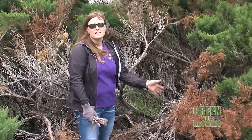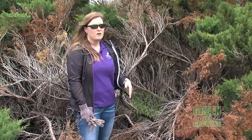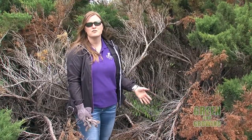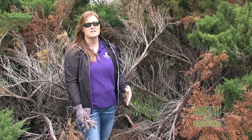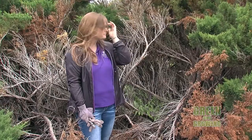Now on cedar trees and on junipers, we've been seeing a lot of damage from a little insect called a bark beetle. Bark beetles are an insect that come in as a secondary pest on plants that are already stressed. And like I mentioned, we've had a lot of environmental stress, a lot of drought stress over the last several years, and unfortunately that's starting to really show up now.